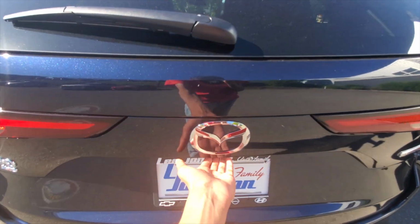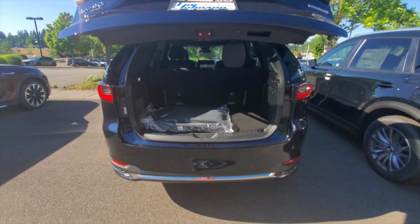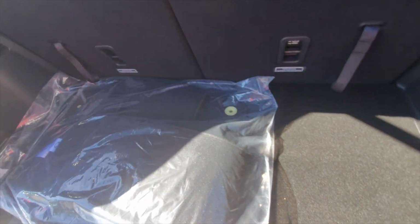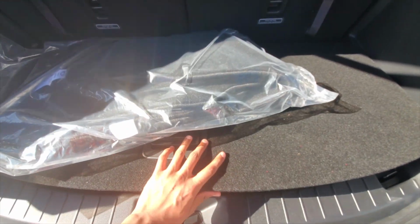So I'm gonna go ahead and use the button here to open the tailgate, and you can see now I'll go ahead, open it all the way, and back here, there's quite a bit of space actually. I think there's good space behind the third row. You can definitely fit quite a few groceries back here. And there's also some space under. You can see over here, there's a little bit of space where you can stick some more items in the back of the CX-90 as well. So a very furnished cargo area already.